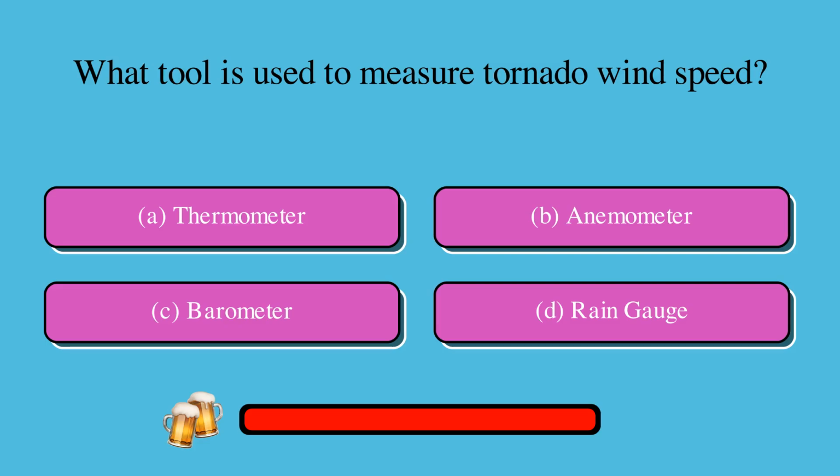What tool is used to measure tornado wind speed? Is it A, thermometer, B, anemometer, C, barometer, or D, rain gauge? The correct answer is B, anemometer.